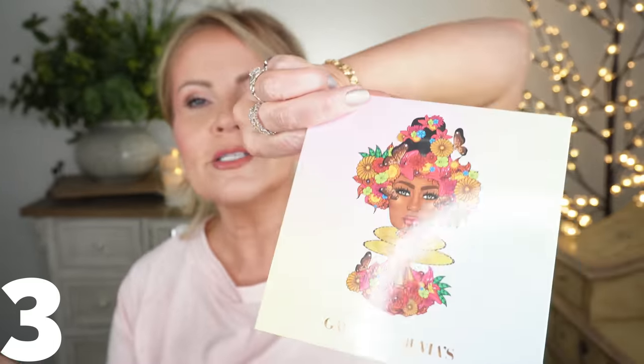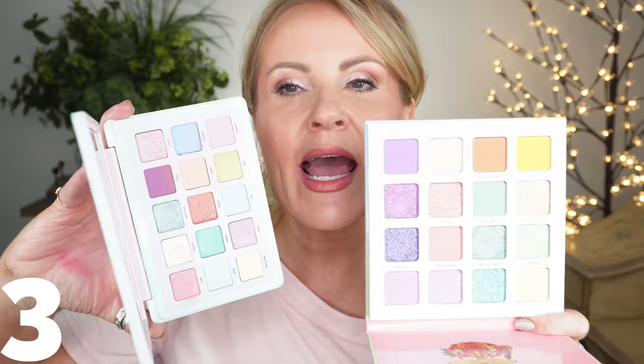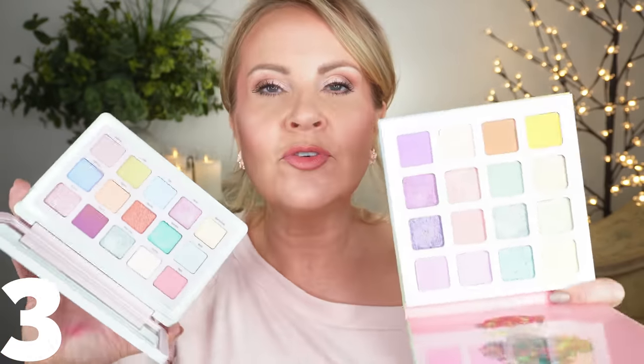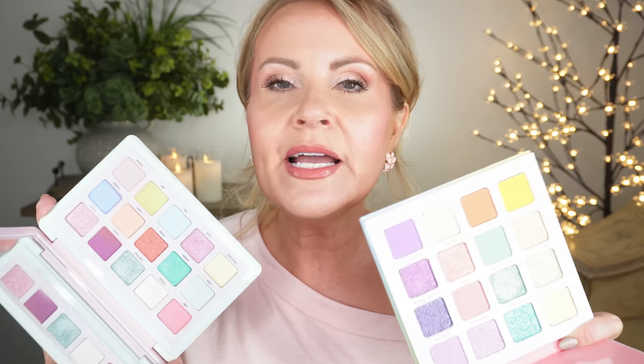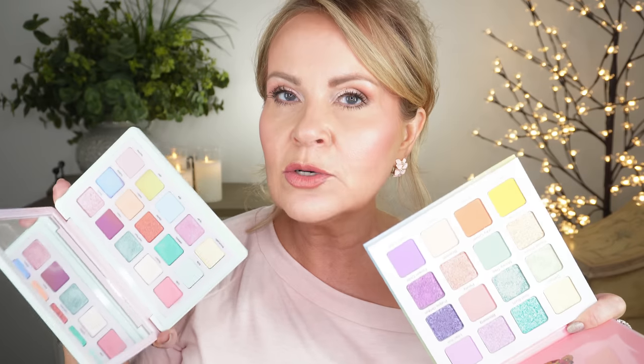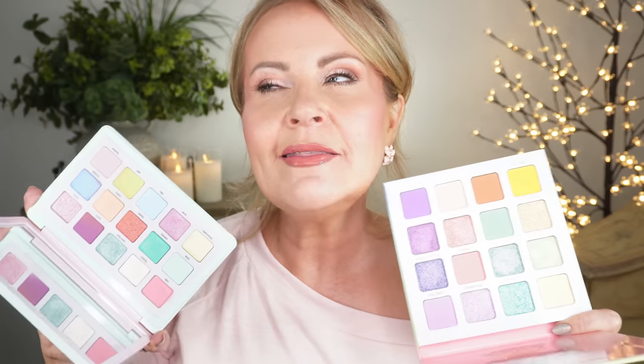Again, this is the Garden of Juvia's. I love their artwork. Don't you just love their artwork? It's so pretty. So here is the Garden of Juvia's, and it's so pretty, and it is a really beautiful formula. However, when I was working with this today, I did feel like there were several colors that were close, but this is not a dead-on dupe. So I wanted to put it in this video as a buy this, not that.